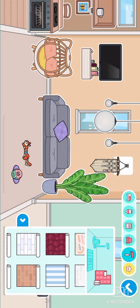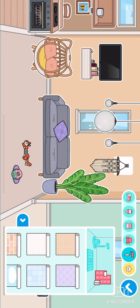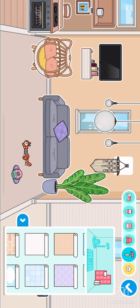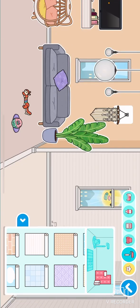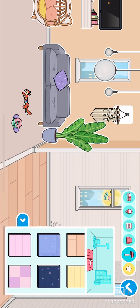Guys, today we're not going to be filming a lot because my mom said she'll take us here. Guys, you could put the wallpaper wherever you want, but this one's just too metallic, so I had to just choose it for you. But now you can choose whatever wallpaper you want.